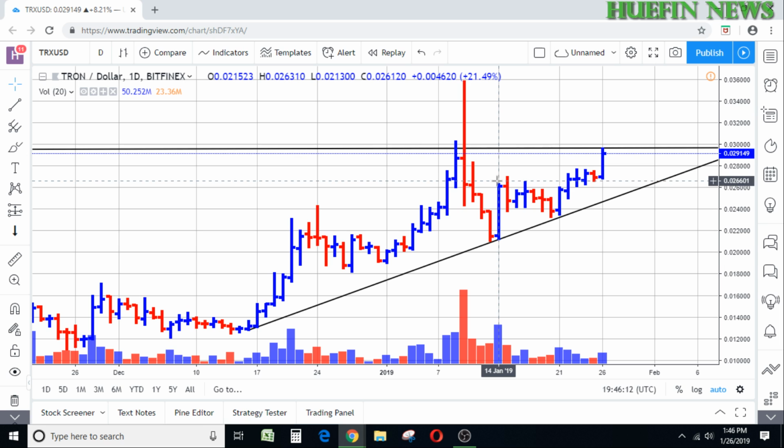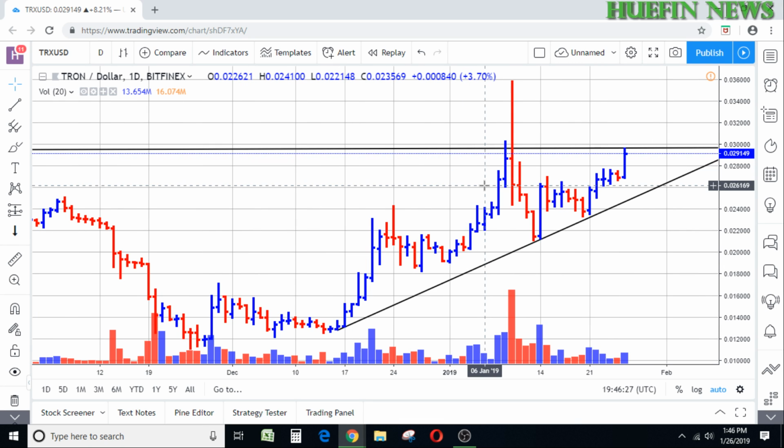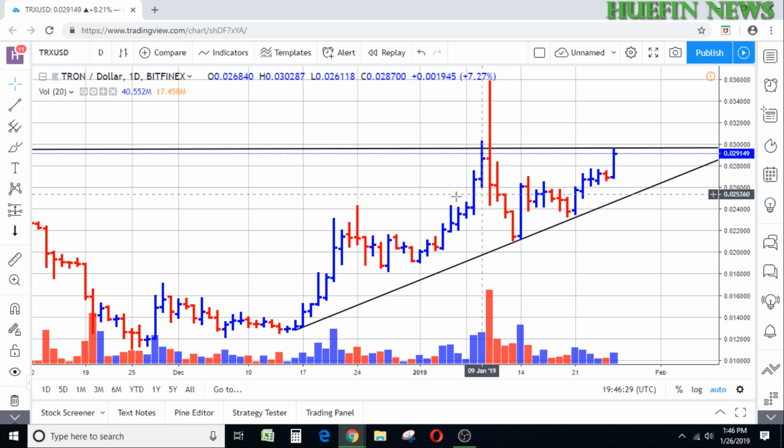Okay, so here we are looking at the daily time frame. You can tell here that the strength has been very relentless in pushing this coin to the upside, and we're coming right back here to some prior areas of resistance. So caution is still warranted in the market in Tron. But I can tell you all from a daily time frame point that the 0.028 cent area has to be support in order for us to try to break above this 3-cent resistance area.